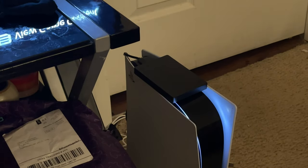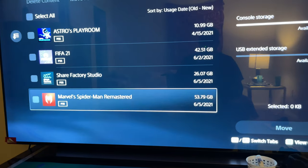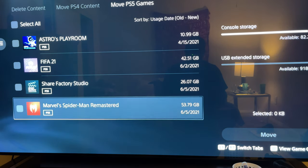As you can see, I got my Seagate connected to my PS5. It's blinking, I already formatted it, so it's good to go. It's right there on top of my PS5. Now, let me get back on the main screen here. The game I'm gonna move is Marvel's Spider-Man Remastered. I like to move big games over to test the external hard drive to the fullest.